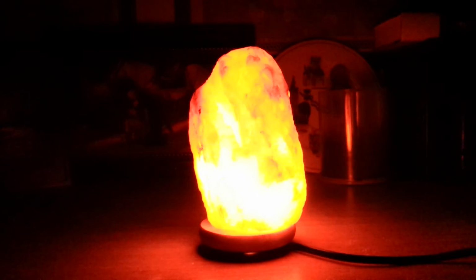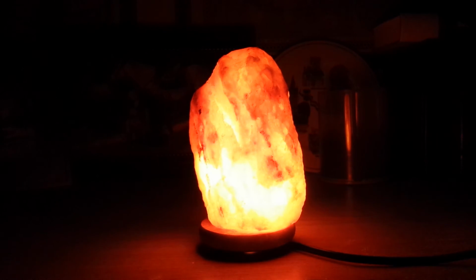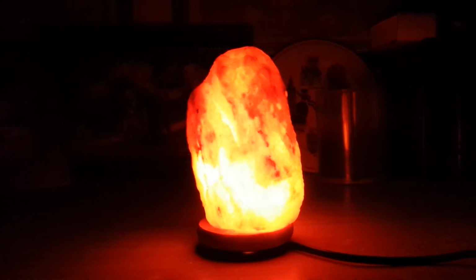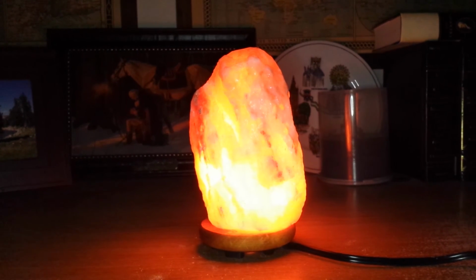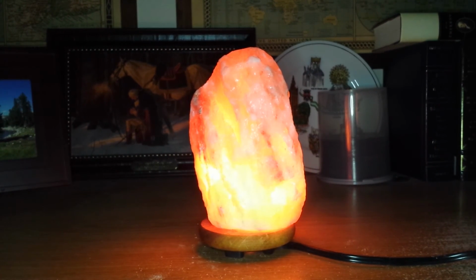But that's it. This is a Himalayan rock salt, or a salt crystal lamp. I'm going to put the light back on my camera here so you can kind of see what it would look like more in the daytime.